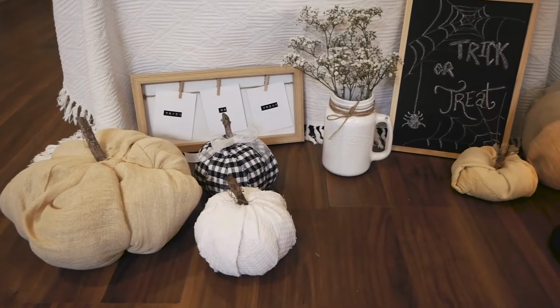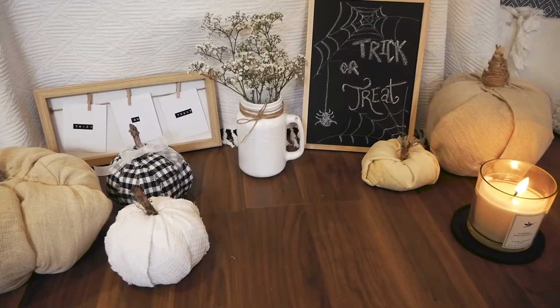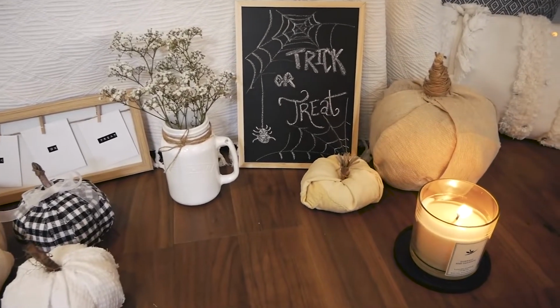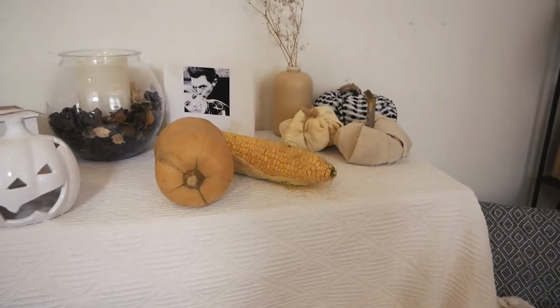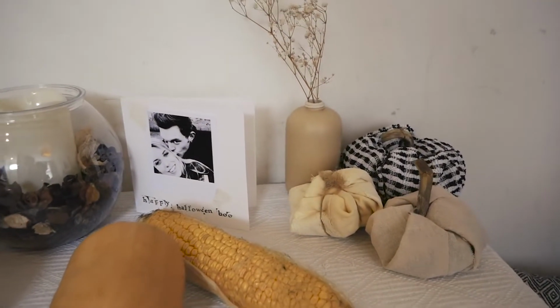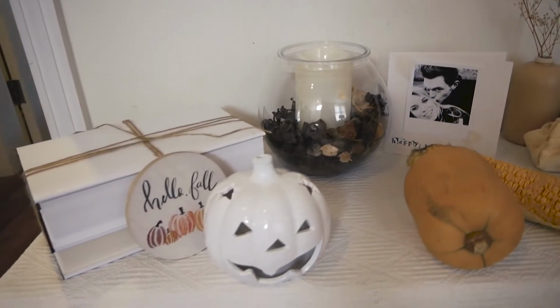And there we have all the finished DIYs. If you want any more of these videos, do let me know. I also found this trick or treat, which I designed on the chalkboard on Pinterest. There are loads of different designs that you can take inspiration from. This is the finished result of all the different sized pumpkins. I absolutely love how they all turned out, and I'll definitely be creating more for my autumn home tour.